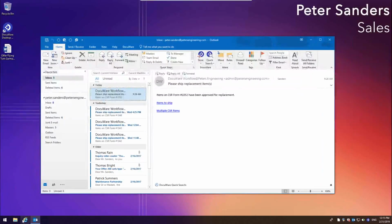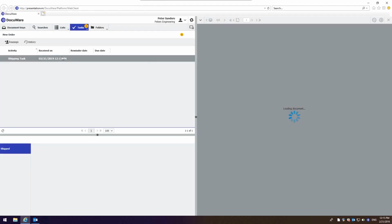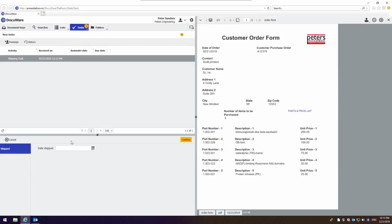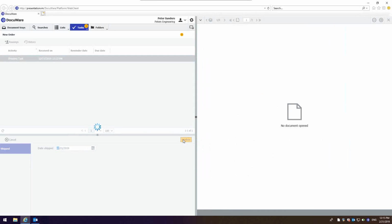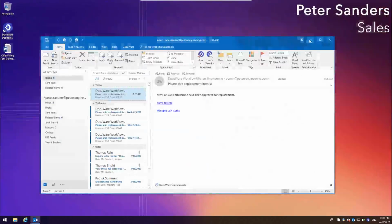Or he can simply go into Docuware and take a look at the status of any new orders that have come in. He sees a shipping task right here, and he can open up that document, take a look at it, and he says, okay, this has been shipped. It's been shipped today. He confirms. So that task is now done. He is done with that task.